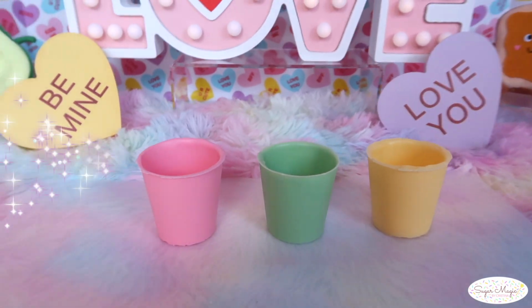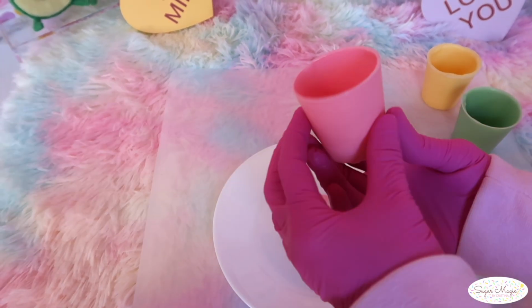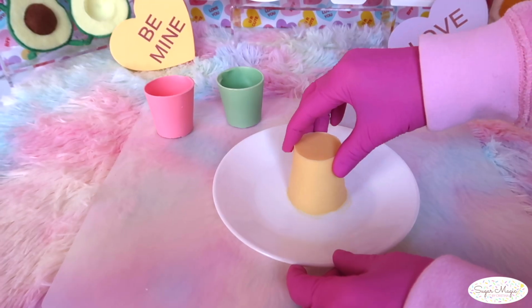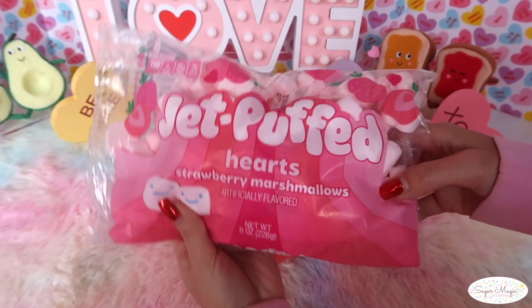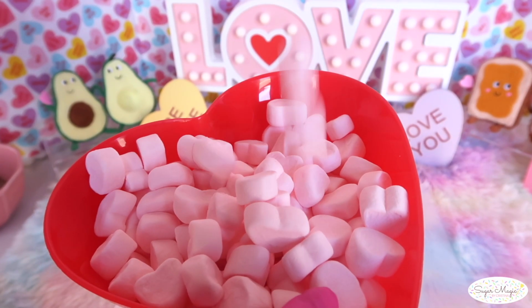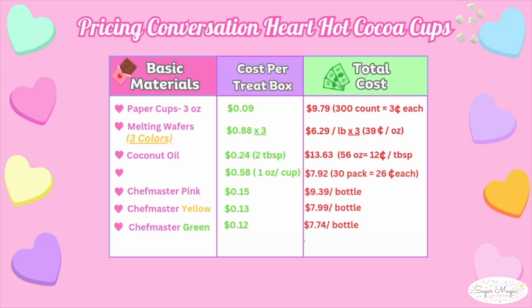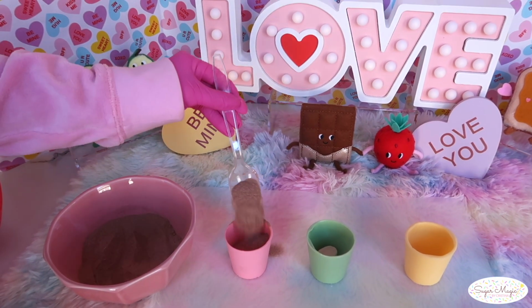The assembly goes so fast when everything is organized. Swirl the cup onto your choice of a warm plate or mug warmer for a few seconds to slightly melt down the rim, and fill the inside with your favorite marshmallows. I forgot to film these cute strawberry hearts that were $1.99 from Target, and the other bulk of the price for the basic materials comes from the hot cocoa mix. Into the cups, I added 1 ounce of Swiss Miss into each one. The value pack of 30 from Walmart is 26 cents per packet.